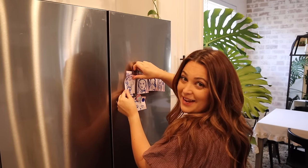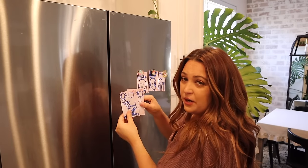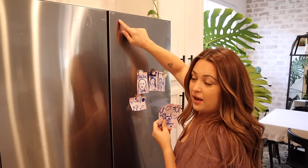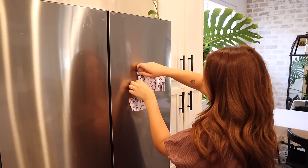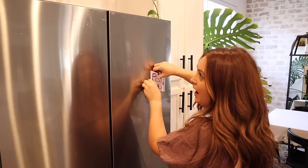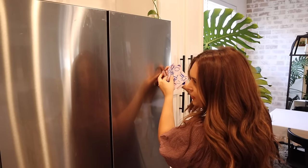I feel so bad taking these down because these are Brielle's cute little pictures, but as you can see, I have not wiped down the fridge in so long. So I'm going to put these back after I give this a good wipe down.